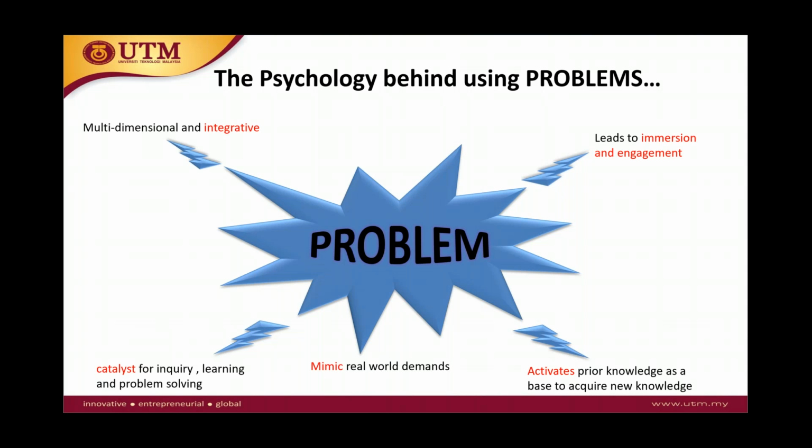Now, in terms of learning, problems can be multidimensional and integrative. They can integrate a lot of different areas, different fields. They can be a catalyst for inquiry, for learning, and for problem solving, of course. And problems are very good at mimicking real-world demands. The nice thing is, problems force us to think back on what we already know, and this activates prior knowledge and encourages us to learn further about new things that we might need to solve the problem.